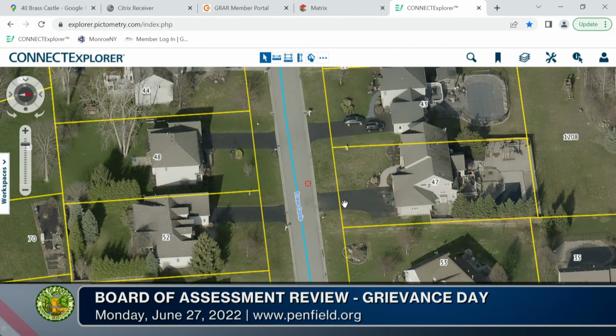Okay. Just so you know, sir, because I know that's the only comp you're hanging your hat on, it is reported by the town that it is an estate sale, and a lot of times those do tend to sell for below market, just for your information.